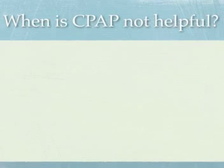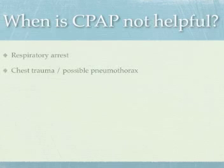So now that we've talked about times where CPAP is helpful, let's touch on some things where CPAP is not helpful. Somebody in respiratory arrest, it is not helpful to put them on CPAP. If they're not breathing on their own, CPAP is not going to be able to help them. Somebody with chest trauma or possible pneumothorax.